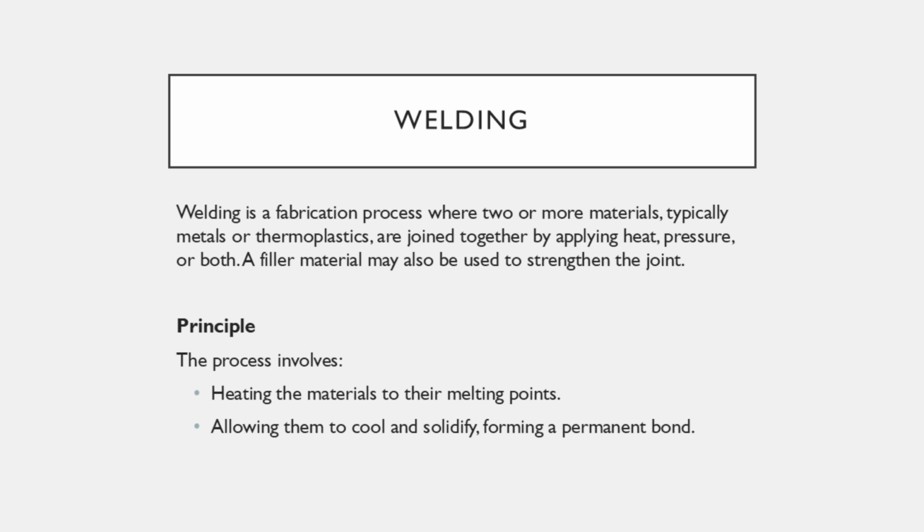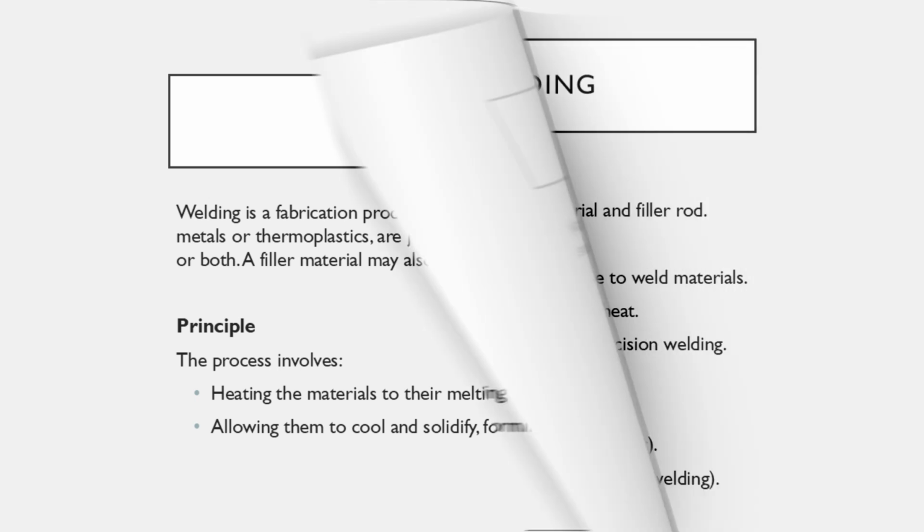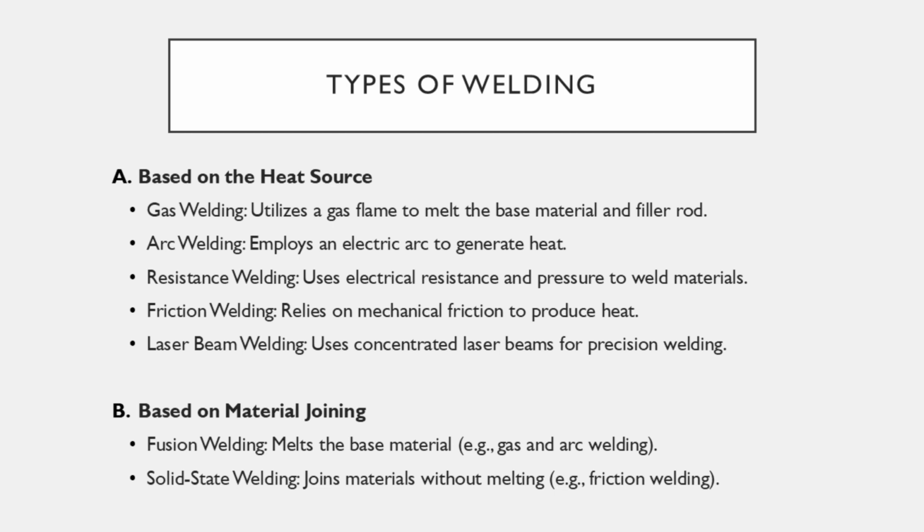Firstly, the materials are heated to the melting point using a heat source, such as an electric arc or a gas flame. Secondly, the molten materials are allowed to cool and solidify, which results in a permanent bond between them. Then, sometimes pressure is applied to assist in bonding, especially in resistance welding and friction welding. A shielding gas or flux may be used to protect the molten metal from atmospheric contamination, ensuring a clean and strong weld. Then we need to look at types of welding.